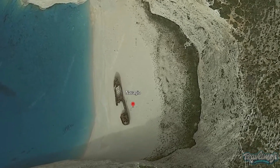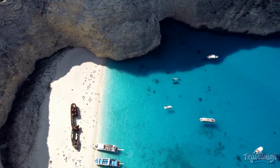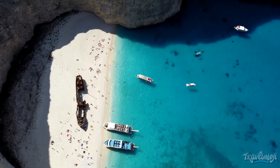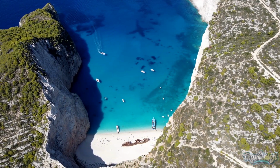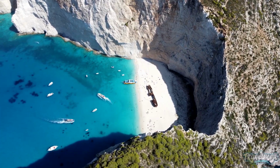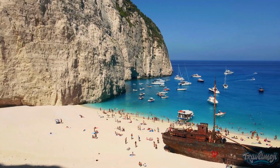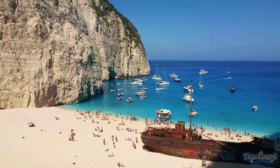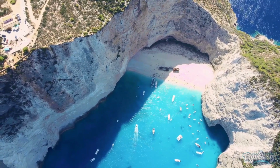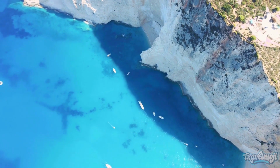Number 1. Navagio Shipwreck Cove. There is a cove surrounded by spectacular white limestone cliffs northeast of Zakynthos. The MV Panagiotis, a container ship that ran aground in 1980, lies rotting under them on the beautiful beach. Two methods exist for taking in this breathtaking natural sight. Driving or taking a tour bus will get you to Navagio Beach View, where you may line up to see what is arguably the island's most famous view, the shipwreck and the cove's deep, glistening blue ocean.